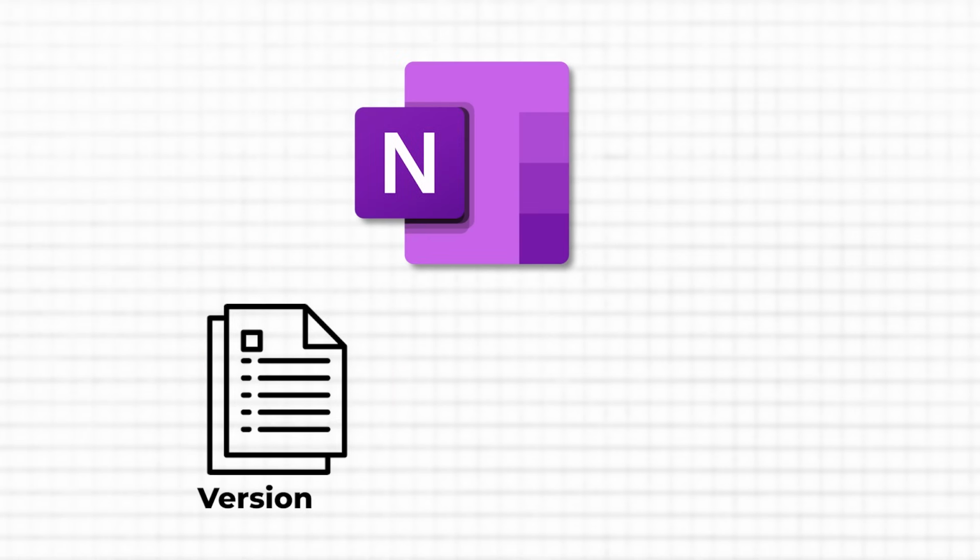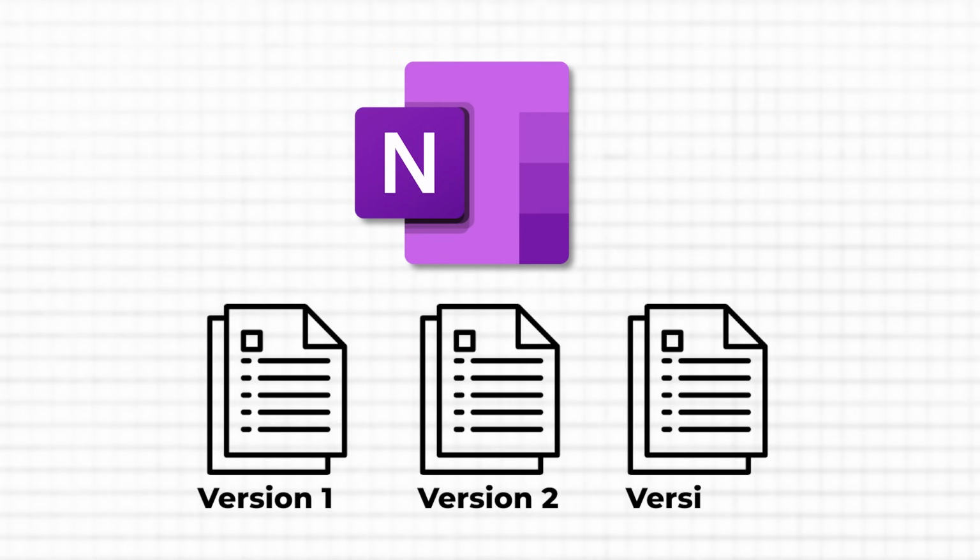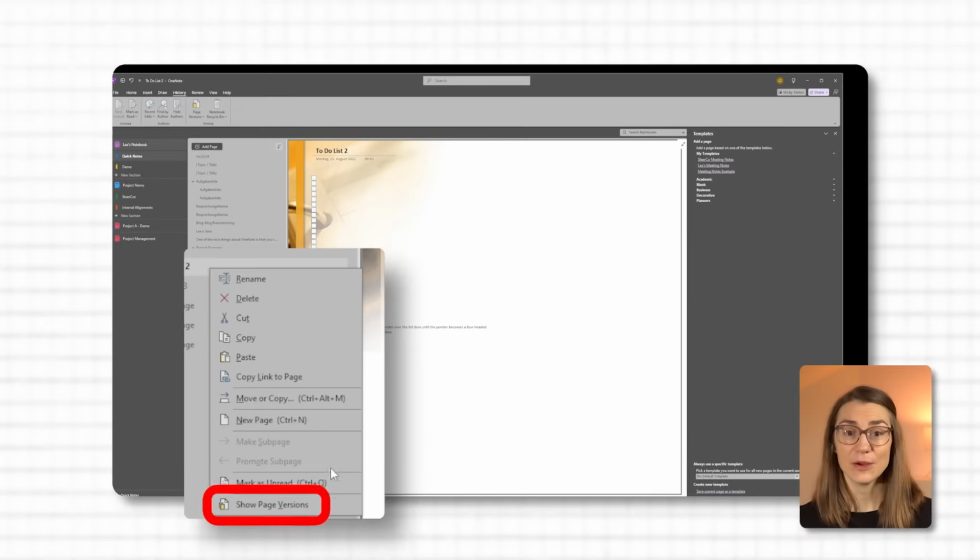It saved me countless times when collaborating with others or revisiting older notes. So I'm talking about OneNote page versions and backup recovery. Here's how it works. OneNote automatically keeps a history of changes made to your pages so you can go back and view earlier versions anytime. To access this, right-click on the page and select Page Versions.